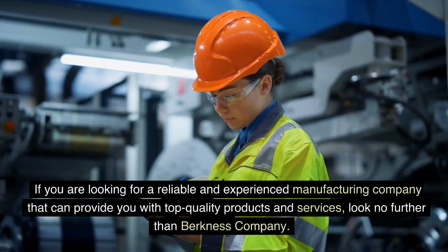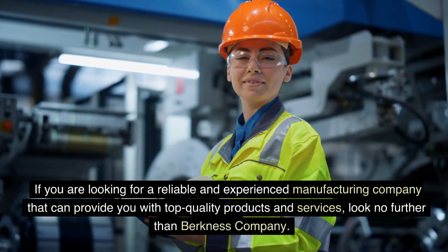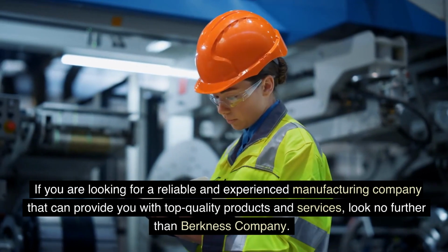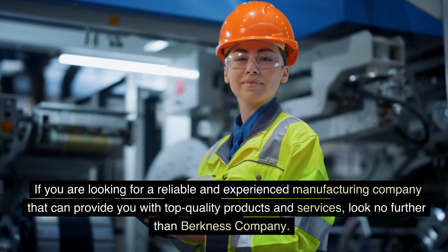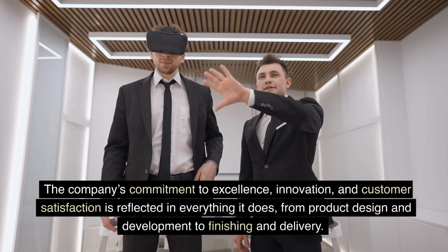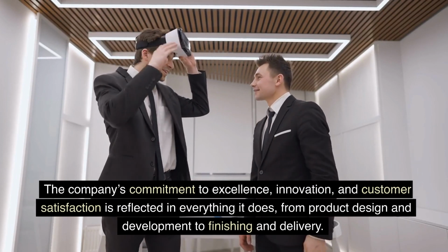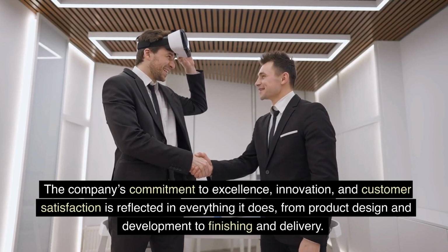If you are looking for a reliable and experienced manufacturing company that can provide you with top-quality products and services, look no further than Berkness Company. The company's commitment to excellence, innovation, and customer satisfaction is reflected in everything it does, from product design and development to finishing and delivery.